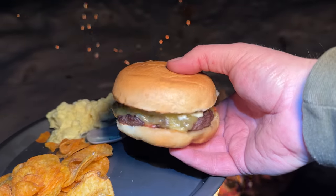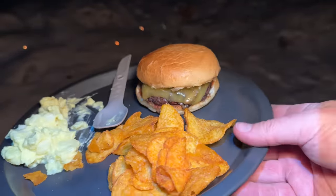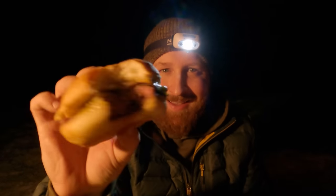That is a nice fancy looking burger right there. It's like a mushroom burger. It looks absolutely delicious. And I'm gonna tear right into it while it's warm. Here we go. Oh yeah, that is tasty looking right there. Got her nice and cooked. Gotta make sure of that.